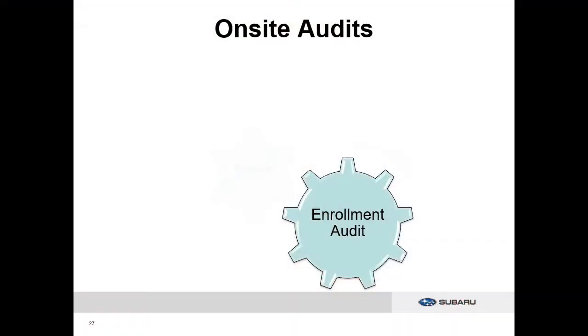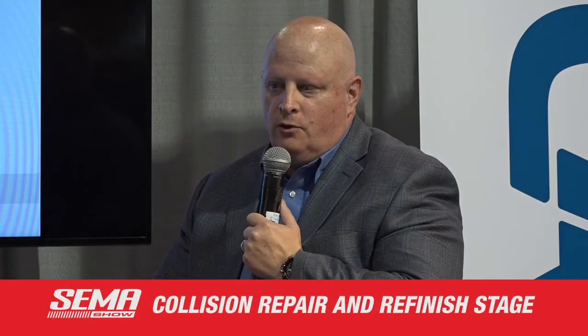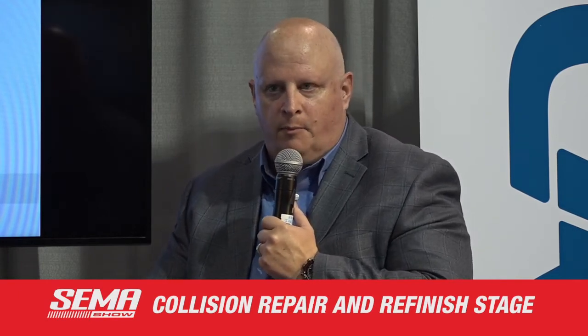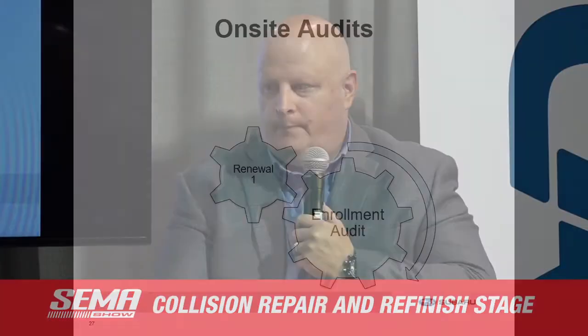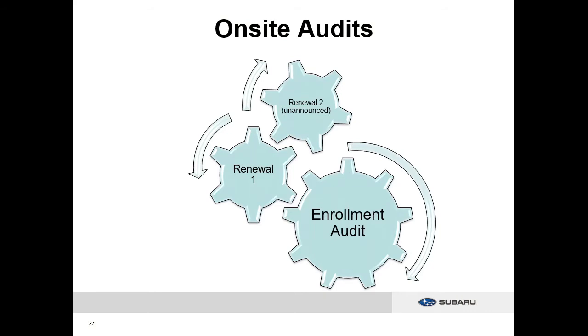Once your first year is up and you come up for renewal, we have a renewal audit. The renewal audit focuses more on the admin piece, the facilities piece, and some of the Subaru special tools. It usually only takes about an hour and a half to complete because it's about 50% of the original enrollment audit. After your first year, you have 2 audits a year.